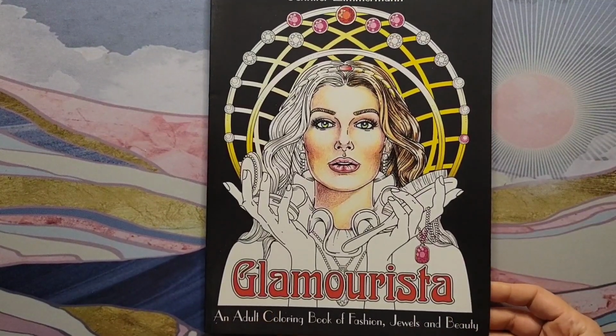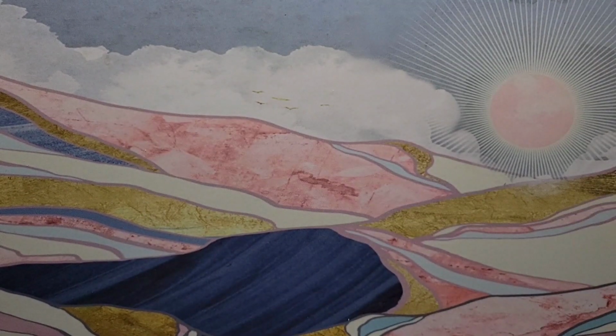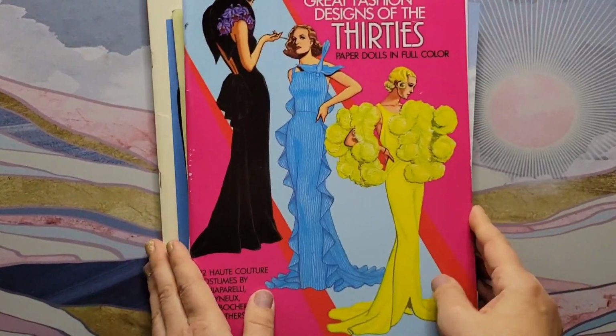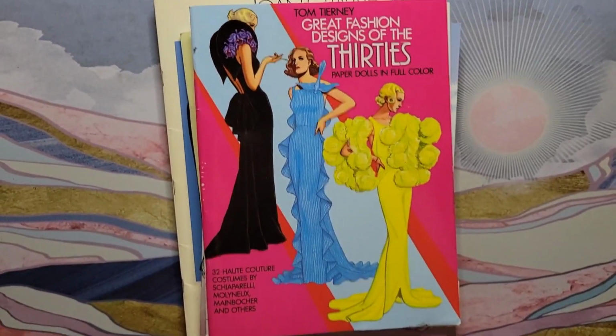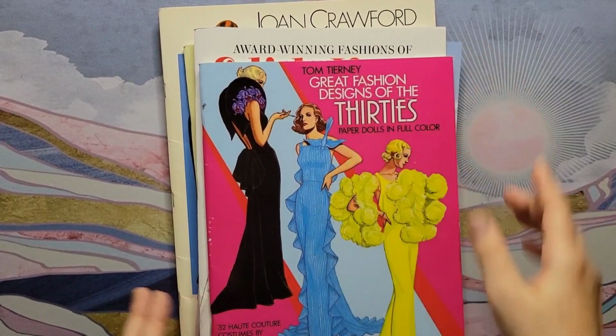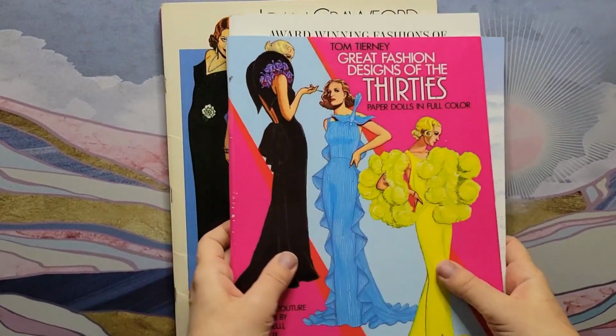This is by Jennifer Zimmerman. I think she has an Etsy page. You can go check her out on there. And then the last I have to share with you is not coloring books, but paper dolls by Tom Tierney. They're all Dover publication books.